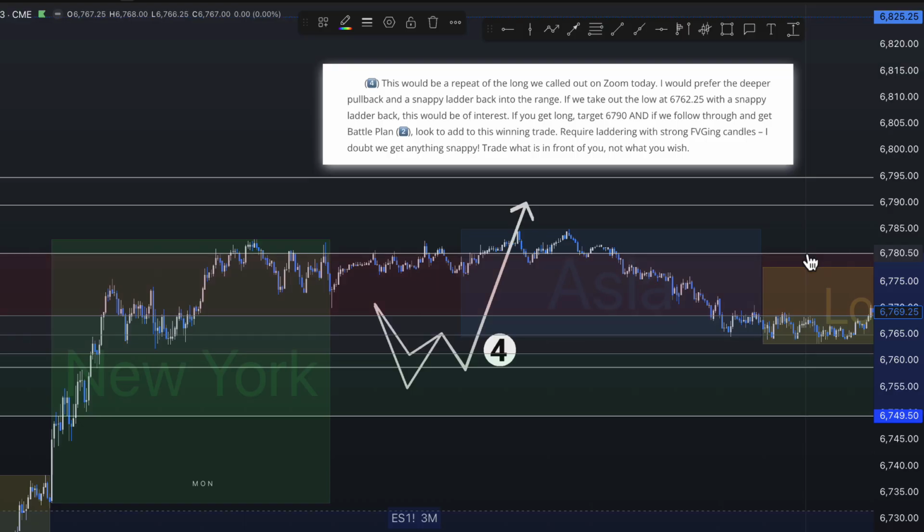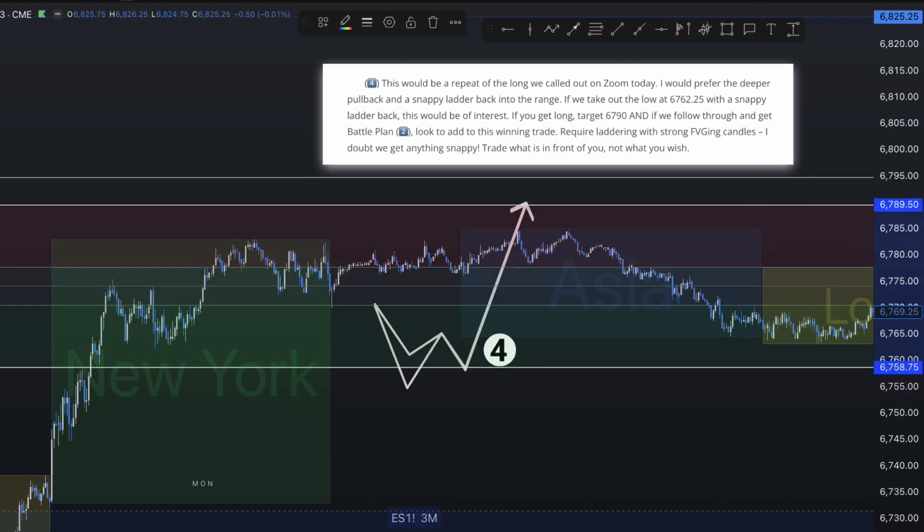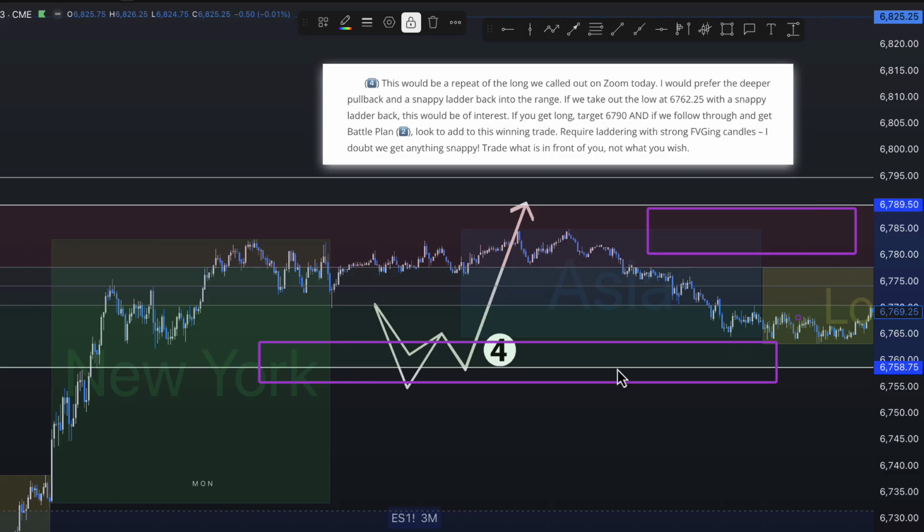range here. Whoa, I did not mean to move that. We have a range here. I'm going to lock that down. And what do we do at ranges? We're looking to go long down here is what I meant to say, targeting up here. So it's a better place to be looking for a long at the bottom, and it's a better place to be looking for a short up here.